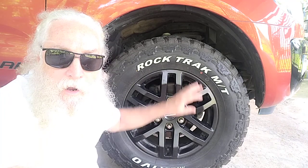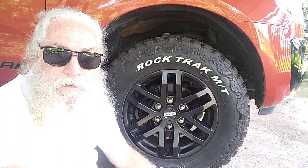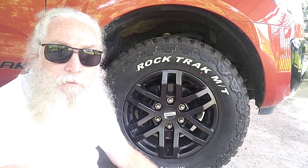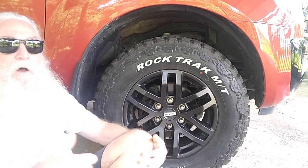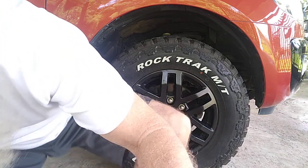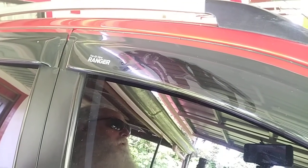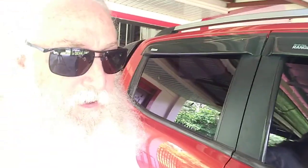I don't know if this is a new product from Arivo, whether they're just familiar with the all-terrains. But we'll see. I guess we'll see. But as of right now, everything's looking good. Let me show you the Cougar up here. See that? So that's kind of cool that it goes with my theme of the tires and the Cougar or the Panther, whatever you want to call it.